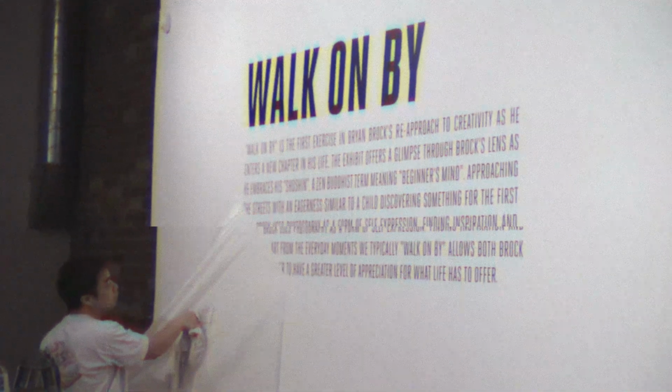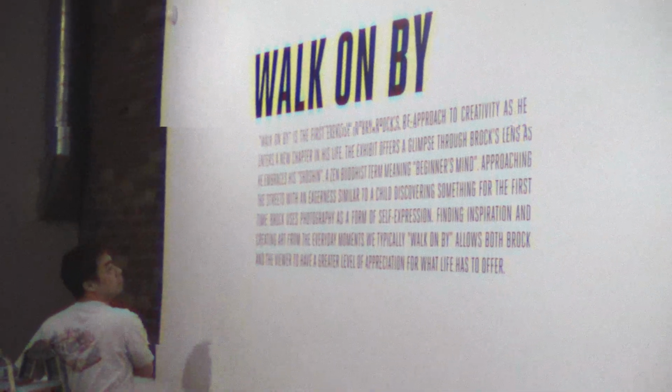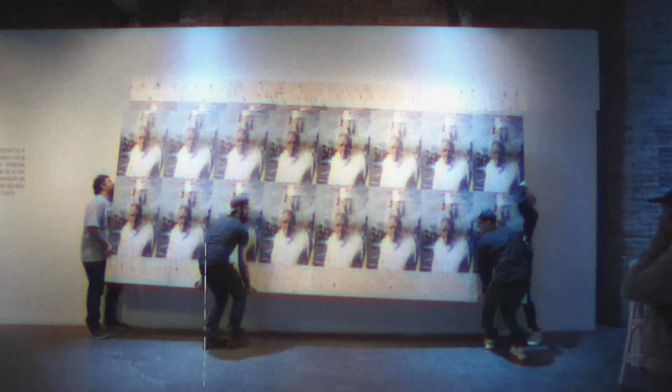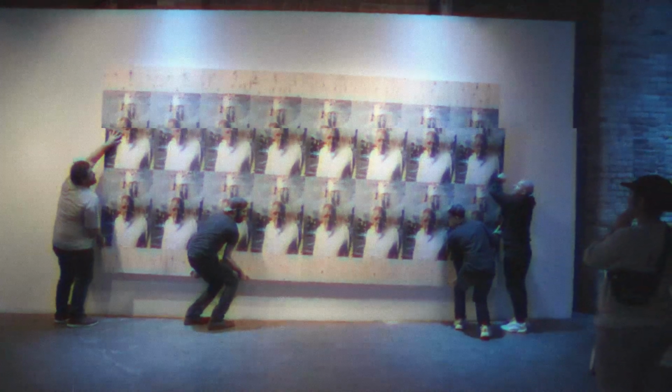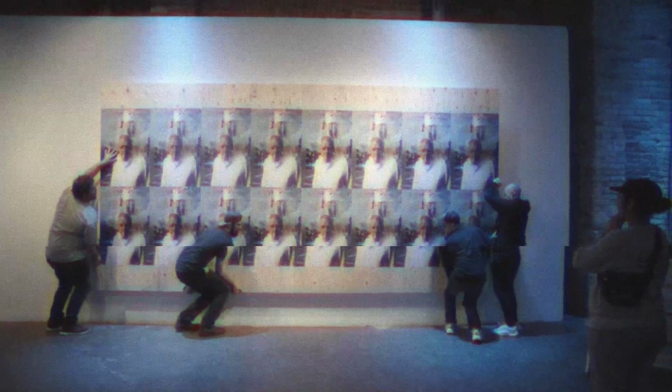In 2020, I launched my first photo exhibit entitled Walk On By, and it highlighted how we as a society are so wrapped up in getting from point A to point B that we just walk on by so many incredible moments in life. So for the show, I ended up building out a huge installation piece to replicate the wood panels you see on the street with all the ads and the posters on them. I was really just trying to bring an element of the street to the gallery and use posters as a way of showing my photography. So the goal was to replace those ads that we're so used to seeing with a powerful image that would give the viewer no option but to stop and stare.